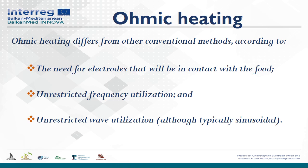The second one is that it uses an unrestricted frequency, in this case except for the specially assigned radio or microwave frequency range. And the last one is unrestricted waveform utilization; here, although typically sinusoidal, other waveforms are used.